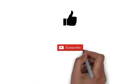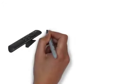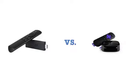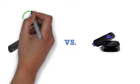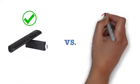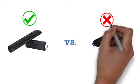Alright, now that we have that out of the way, let's talk a little bit about the Fire TV Stick. To compare, I actually have two Roku 2s. I bought them probably about a few months apart, and the Fire TV Stick blows those Rokus out of the water. And there's a number of reasons why I personally prefer the Fire TV Stick, and that's basically what we'll talk about today.